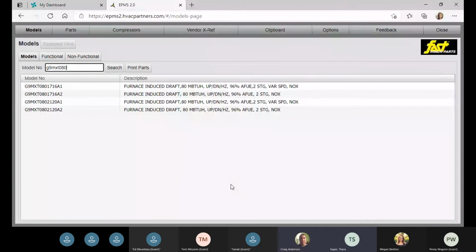Craig, your screen's not up. Yeah. My screen's freezing? It's not there. No, sir. God love technology. How's that? You got it. Lovely.